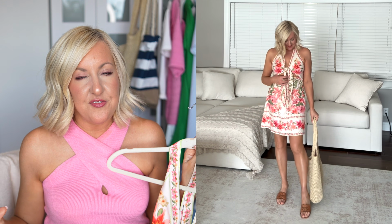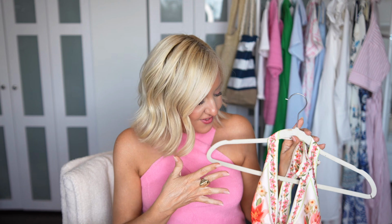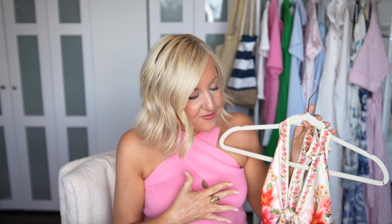And also the price point at just over $40, I feel like that's a little high for 95% polyester. So I think if this dress was under $20, I may be able to say, I'm gonna get it just for the luau. I don't even care about the polyester. But for $42, I think that's a little high. I would say save your money and invest in something with a natural fabric. So this one I'm giving a 5 out of 10.